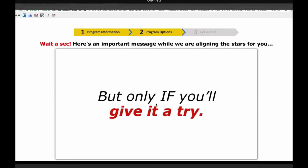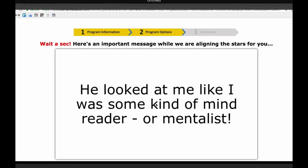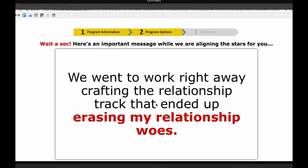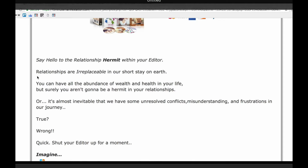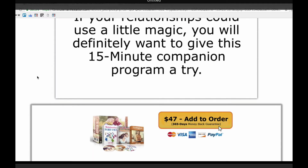At this point I was playing Candy Crush, I'll be honest, because he's had nearly an hour and a half, 2 hours of my life, and I was just letting the video record. My big worry at that point was that the video would stop recording and I'd lose all this, and I'd have just spent 200 quid on nothing. Say hello to the relationship hermit. I don't think I can read these bonuses.